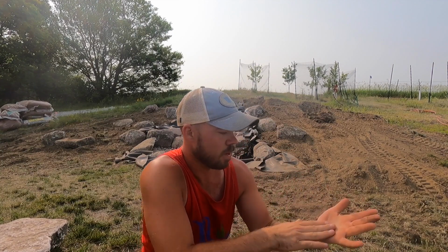And then it's cut and tuck the liner, get rid of all this nasty black liner, tarp, whatever you want to call it, and mulch. And then hopefully we'll be out of here. So enjoy. This is probably the most satisfying part of the entire build. So here we go.